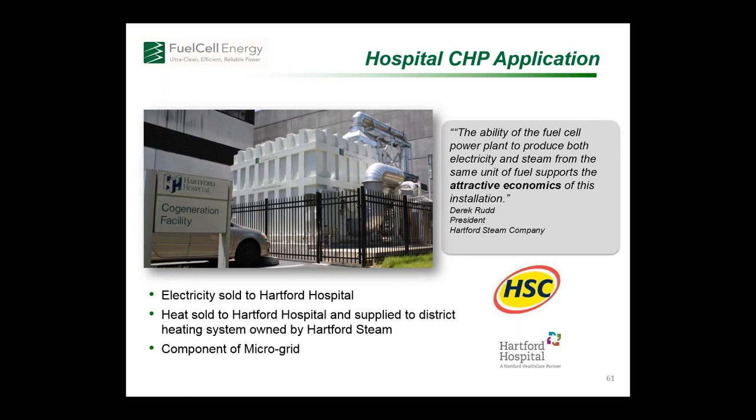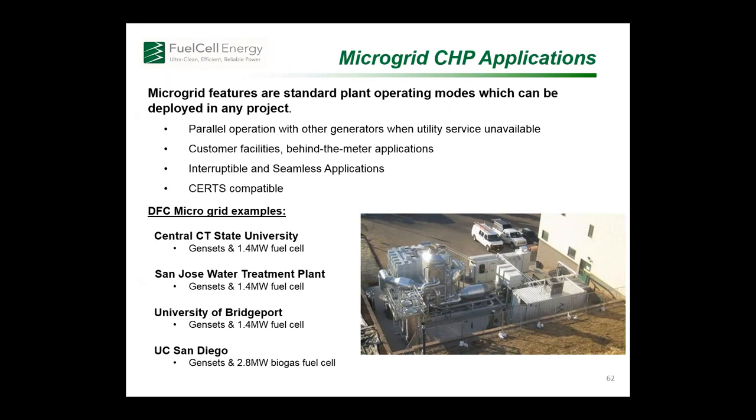And this is a very similar installation, actually, at a hospital. This is at Hartford Hospital. This is also a third-party PPA arrangement. In this case, the third party, the owner of the system, is the Hartford Steam Company, and they actually operate a district heating system in the area of this hospital. So some of the waste heat is sold to Hartford Hospital, and what they don't want to buy, they just supply into their own district heating system that they run. The electricity is all sold to the hospital, and it also is part of a microgrid.